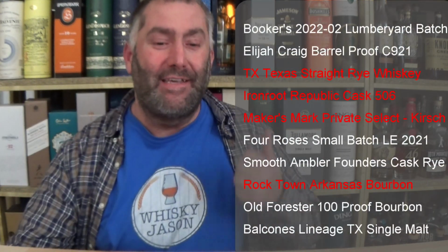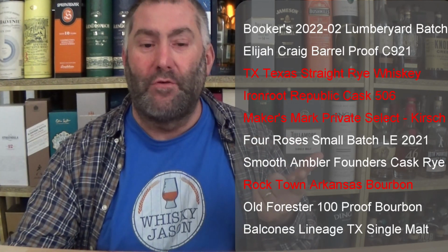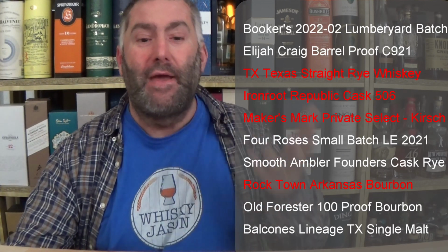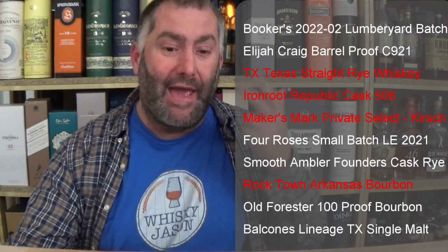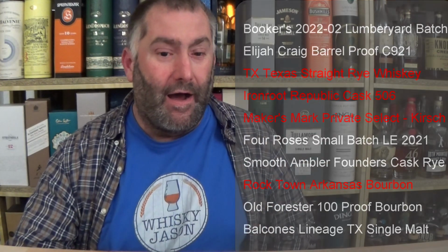All right, so the TX straight rye whiskey, not single cask, 50% can't get. The single cask 506 from Iron Root can't get. The Maker's Mark Private Selection you can't get. The Rocktown you can't get. Yeah, so 4 of the 6 are not available in America. I think that's crazy.